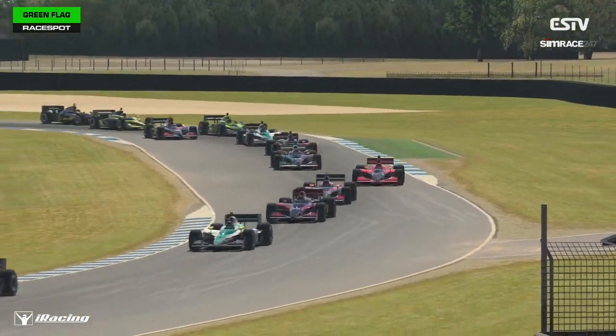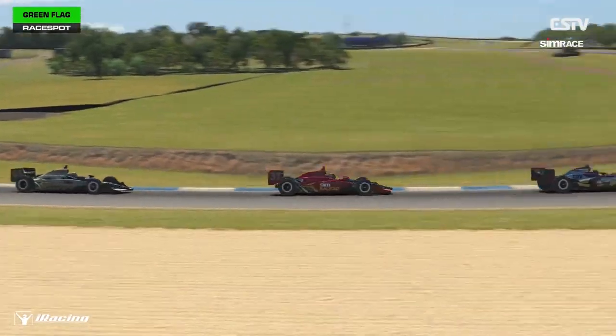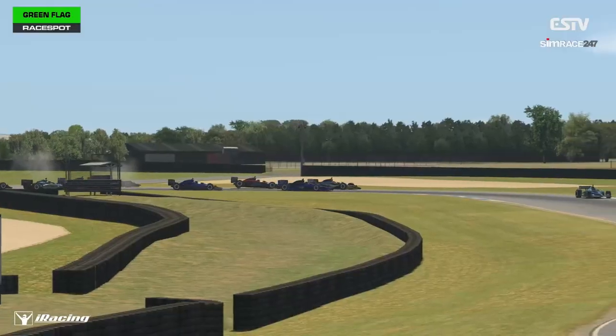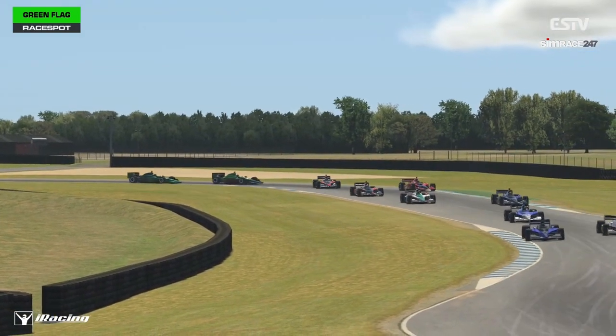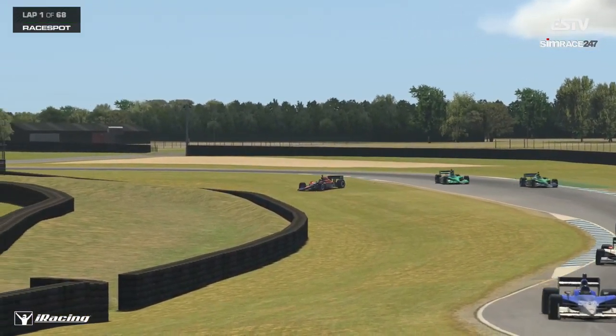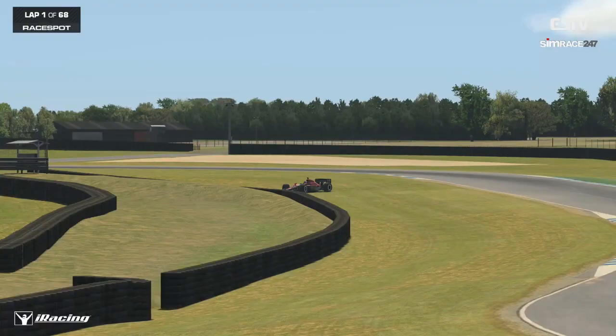We see some lockups here into Honda, but everyone making it through so far, so good. Oh, not quite. One car up and over. Andrew Aiken has just taken a roll through Honda. He made contact with Stefan Rossman as they were going three wide into the braking zone. Oh no, and he's done. We'll catch the replay in just a few moments.